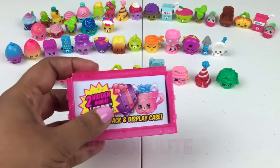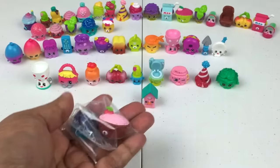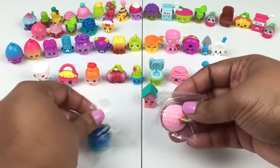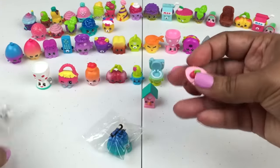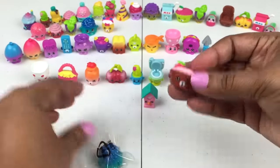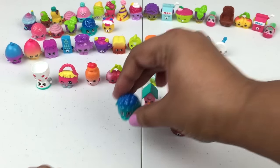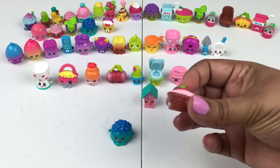Let's see what we get in the surprise bag. Oh, look at that. Oh, I guess these were different packs. Different series, not series, waves. Different waves, because look, we went back to clear bags. We did get these at different times. So there is this little guy who we already have. And then, that's Doggy Ball. And that's Shy Pie, Cherry Pie. How can I forget?